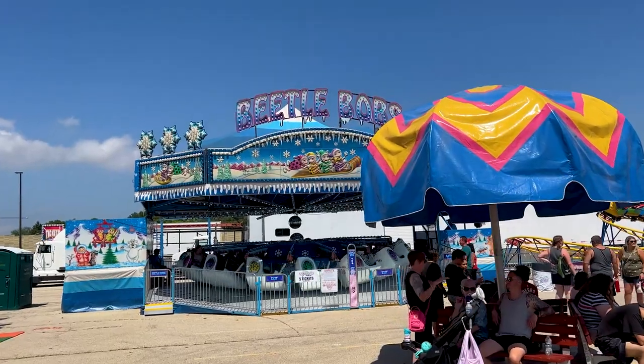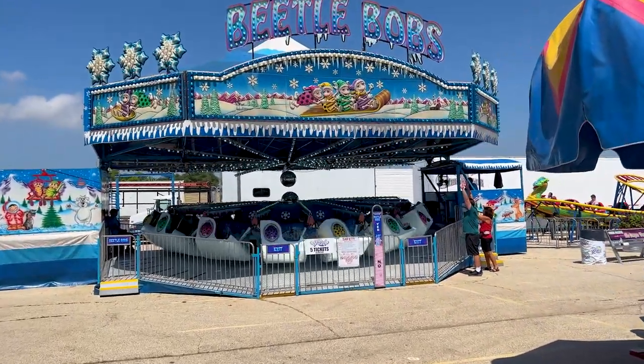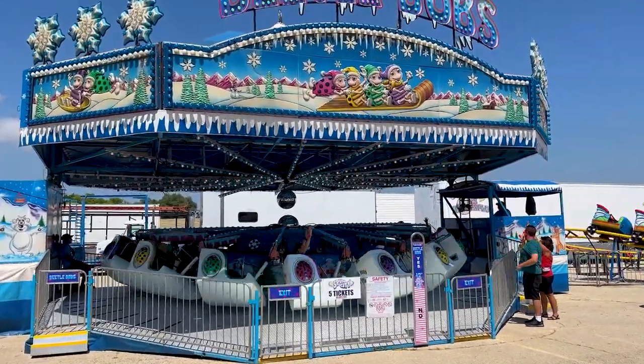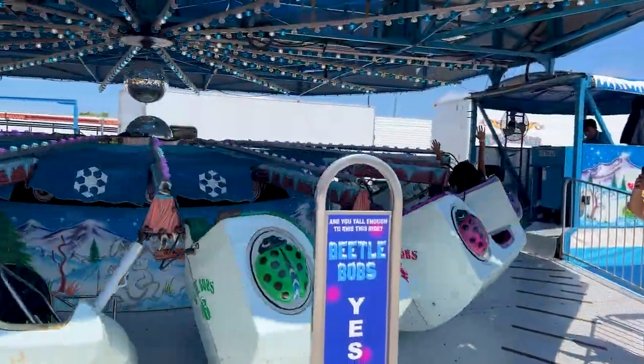Then you have the Beetle Bobs, which is the miniature Alpine Bobs. Never seen one of these before. Very, very tame as it swings around. And it does go backwards as well.